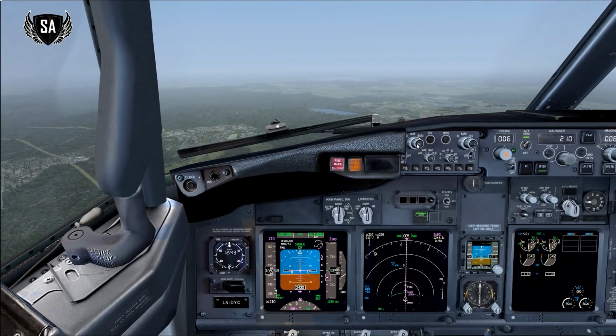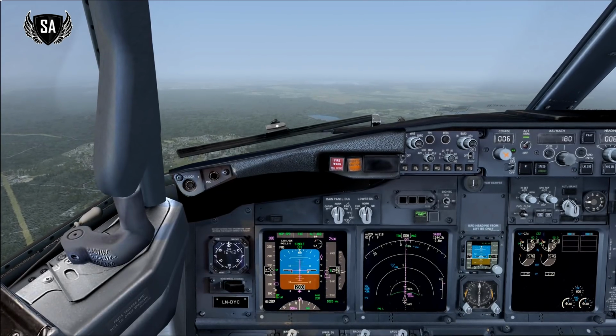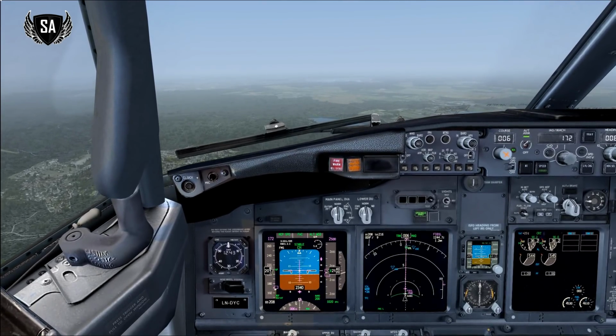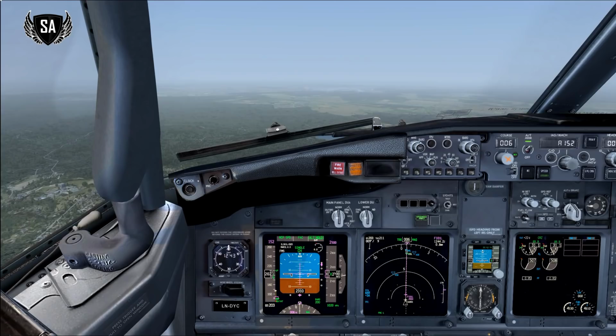2,500. Radio altimeter alive. Cabin crew, take your seats. Alright, so let's slow it up to 180. Yeah, matter of fact, let's just go ahead and slow it all the way down to final approach speed, which would be 152. Final approach fix.